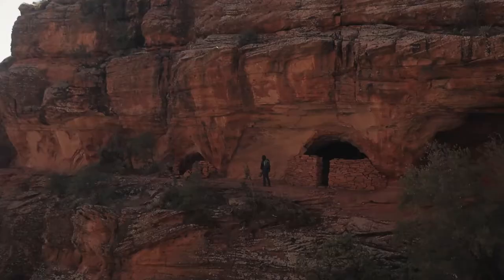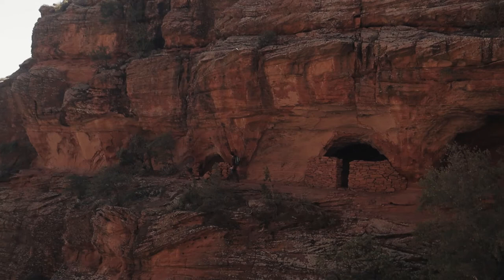Really cool opportunity to see some cliff dwellings, and it's pretty wild, just how people lived and that comparison. I'm in a hotel right now, this comfy little hotel, and people literally used to live in a cave wall with bricks up around them. So definitely put some things into perspective.